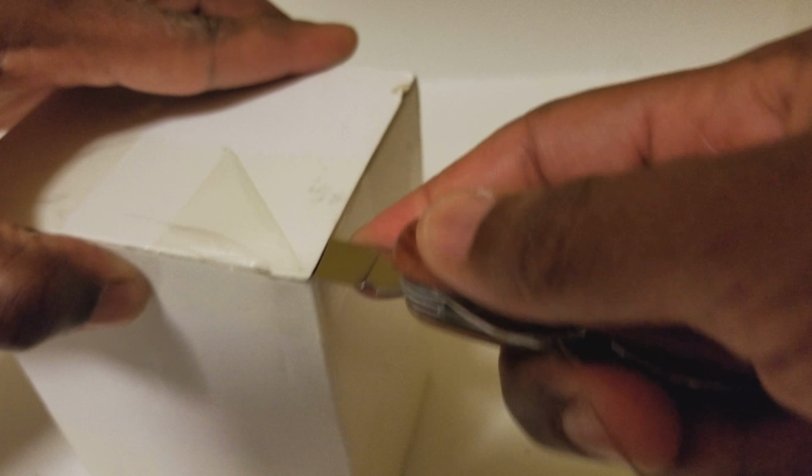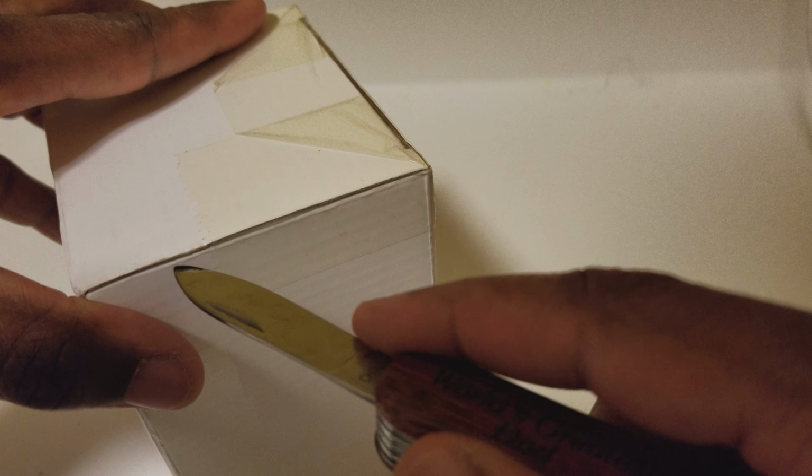So I already kind of started it, but I didn't finish. That's my daughter screaming in the background.